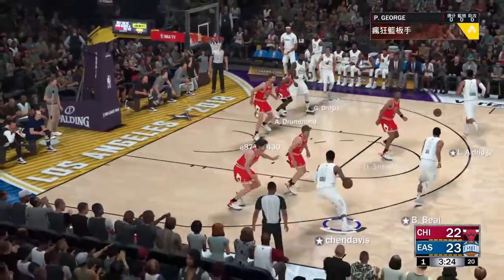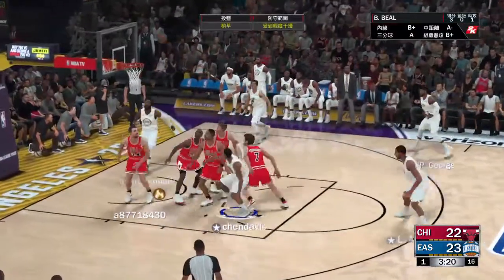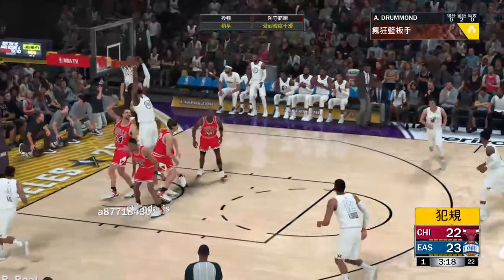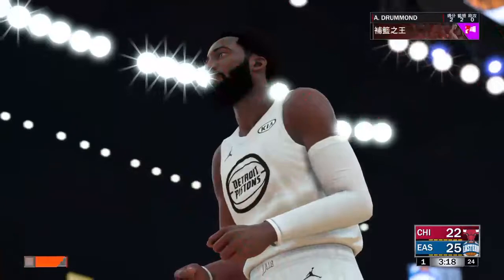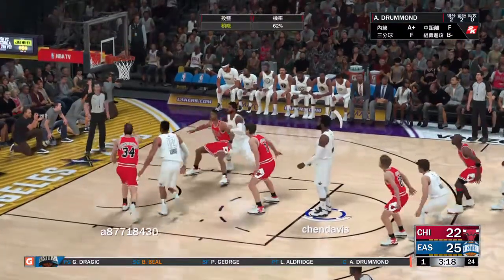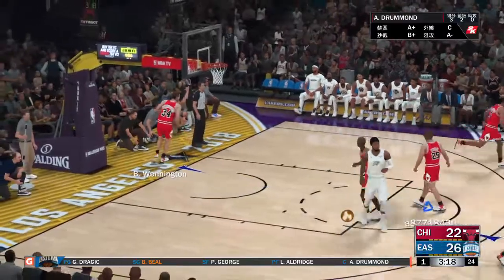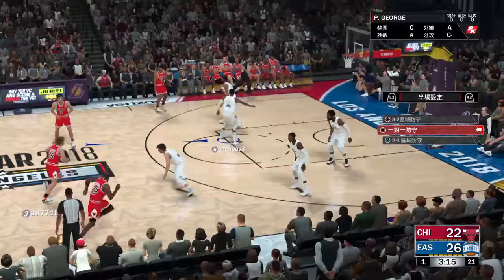Here's Dragic from outside. East All-Stars with the new shot clock. Here's Beal. Here's Drummond. And Drummond throws it down. One of the most physical players in the league doing his job. Doesn't bother Drummond. If he's got 3 guys on his back, 4 guys on his back, he's still going to score. The East making a switch. Oladipo's checked in.